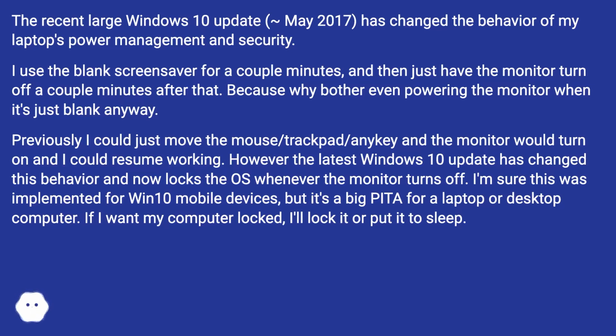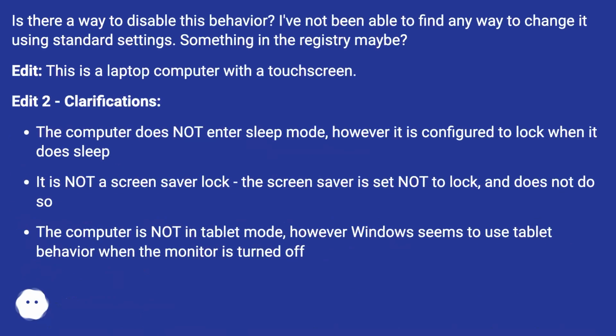Previously I could just move the mouse, trackpad, or press any key and the monitor would turn on and I could resume working. However, the latest Windows 10 update has changed this behavior and now locks the OS whenever the monitor turns off. I'm sure this was implemented for Win 10 mobile devices, but it's a big pain for a laptop or desktop computer. If I want my computer locked, I'll lock it or put it to sleep. Is there a way to disable this behavior?